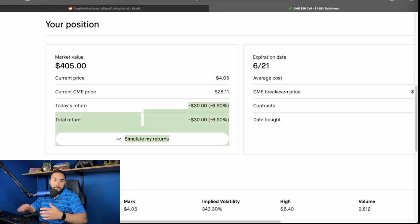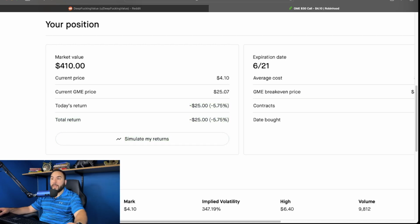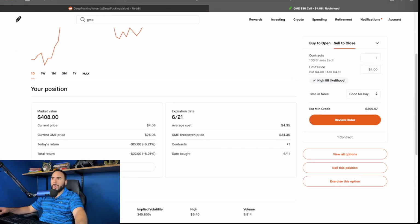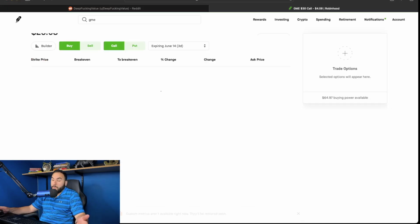This is not supposed to play out today, but over the next couple of days, I think there's potential for a nice rebound in GME, which, of course, this could end up printing a ton of money if that ends up happening. Big if, guys. Very, very big if. So that's what I ended up doing, guys. I'm in, baby. Let's go. I'm in with one contract. Nothing crazy. About 400, 500 bucks. And, well, I guess 435 bucks to be exact. And we'll see how it plays out.